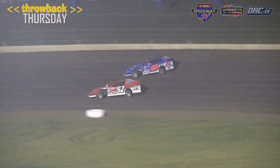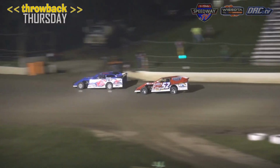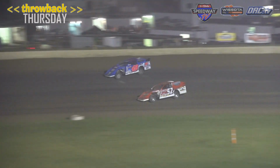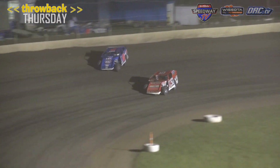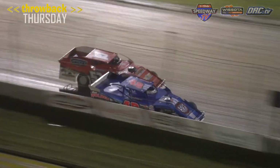Zach Johnson on the bottom, Pete Lakin up top, Ebert behind him, and Corky Thomas with Skitland and Good right behind him. A lot of good modifieds out here, and they are battling each other high and low all over the place.